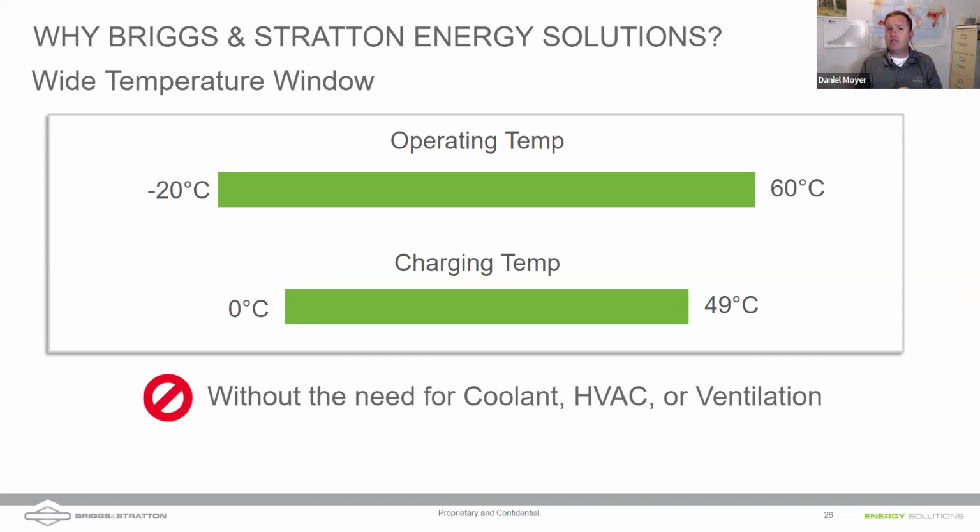Temperature considerations are always important. Just understand that lithium-ion batteries cannot be charged in cold weather applications. And if they are, we have to charge them at a slower rate to use the internal resistance of the battery to warm them up.